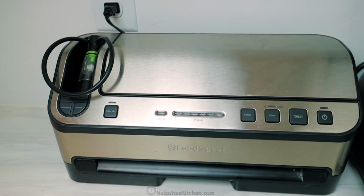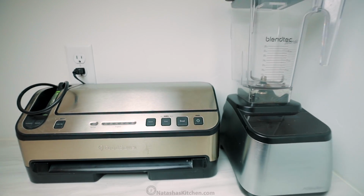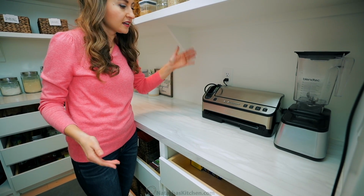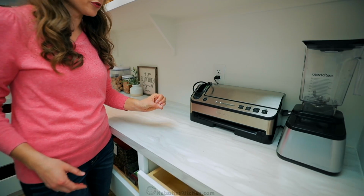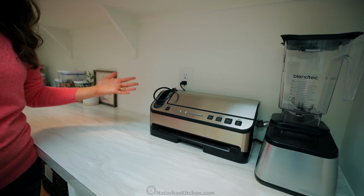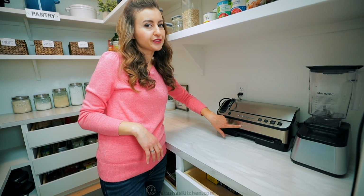The first one is our food saver. This one is amazing because it can seal chip bags, cereal bags, whatever kind of bags you want. And it keeps food fresh for longer. We also use it to freeze things. So it is amazing for protecting food, keeping the air out, which is what ruins food. And I will link to this. I love, love, love this tool.